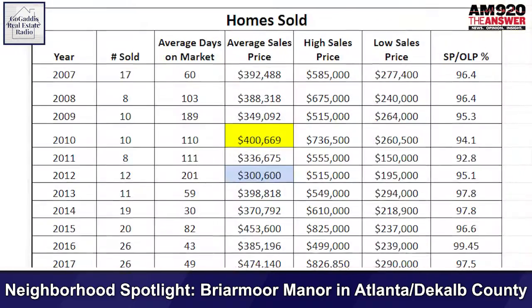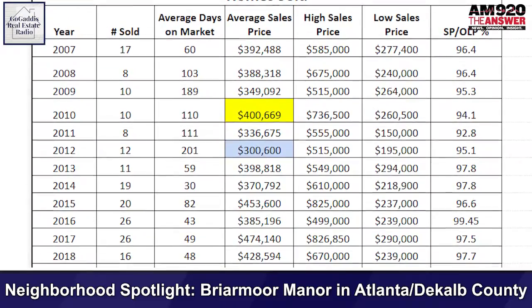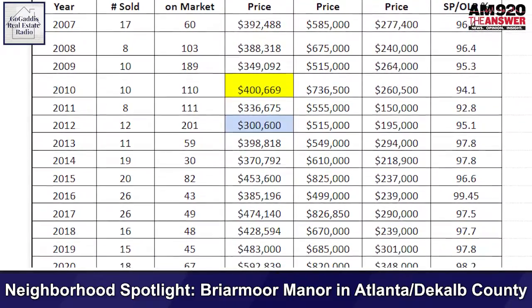In 2020, sales price to list price ratio 98.2%, 1.8% discounts. And then year-to-date this year, 98.6% is the average sales price to list price ratio, which means sellers are discounting their homes on average 1.4%. Honestly, in today's market, a 1.4% discount is hardly even noticeable.